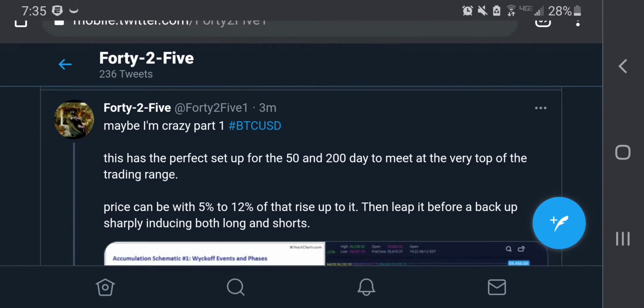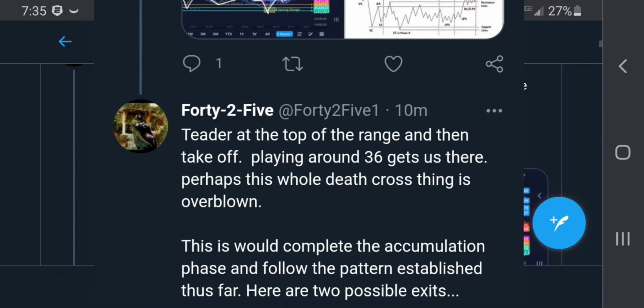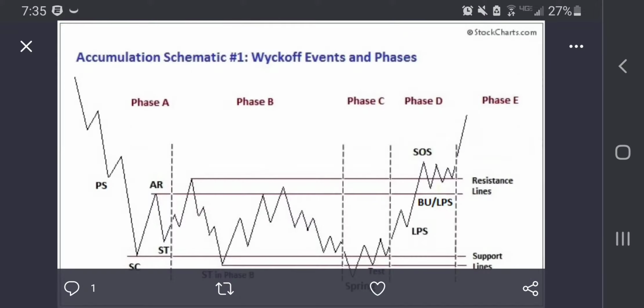Just want to share a quick idea with everyone about the death cross and maybe why it doesn't have to be so evil. But if they come together around 41.5, let's say, and price is somewhere near that, like 36, 37, it's within striking distance. What we could end up seeing is something like this.